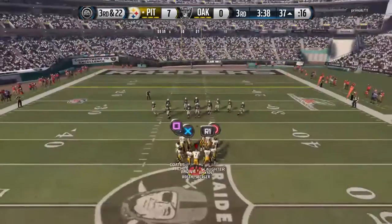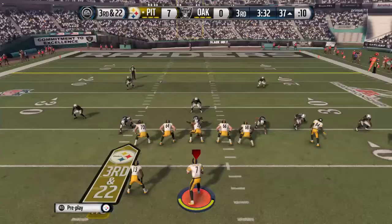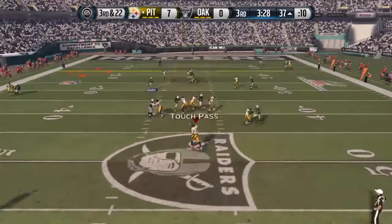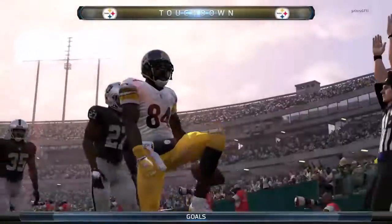The 37 is the line of scrimmage. Quarters formation here for the defense. Halfway through the third quarter. Antonio, a foot race. And in for the touchdown.